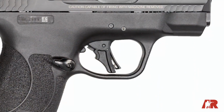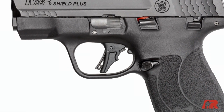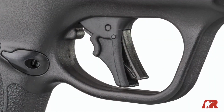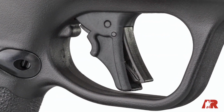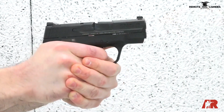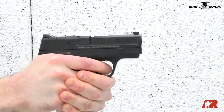So there we're looking at the flat face trigger now with the dingus instead of hinged. A lot of people that grew up on Glocks didn't like the Shield's hinge trigger or the M&P's, and so now we're going to a much superior trigger, even over the 2.0's trigger, more like you would see with aftermarket triggers.